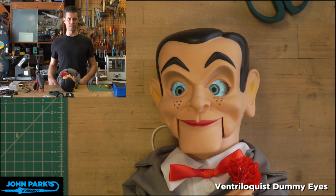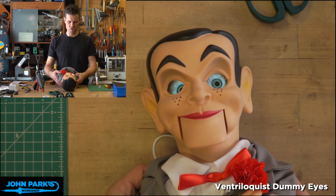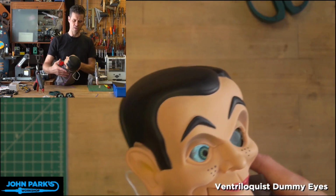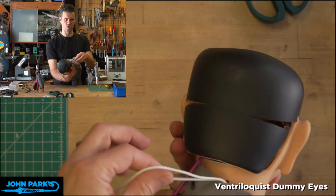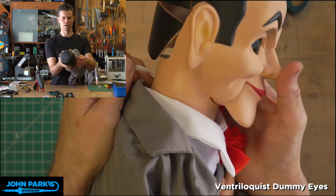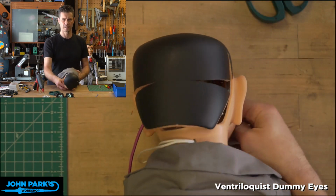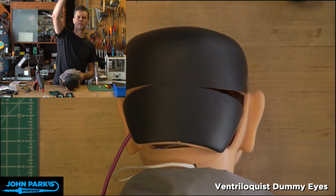But you're going to have to be willing to do some surgery on your dummy. So this is sort of in the default operation mode. This is the pull cord on the back of the neck, and there's a little rubber band return that brings that back. And let's see if I can zoom in a bit here.